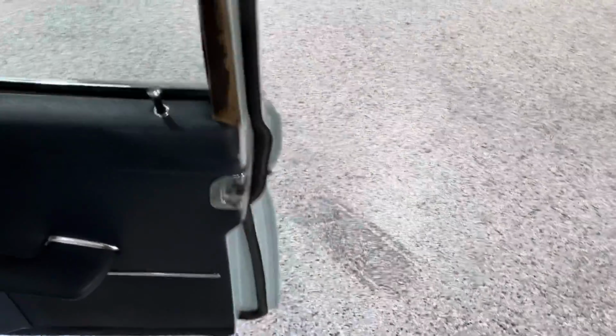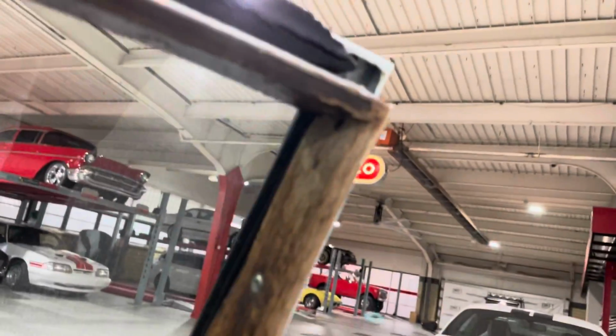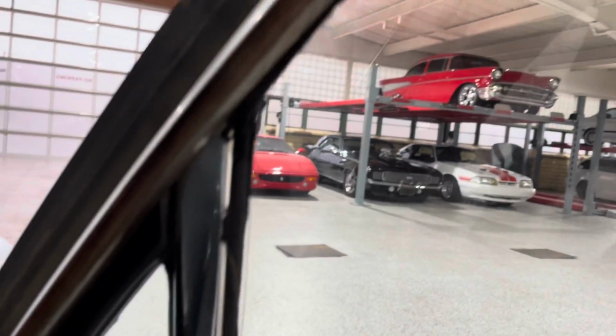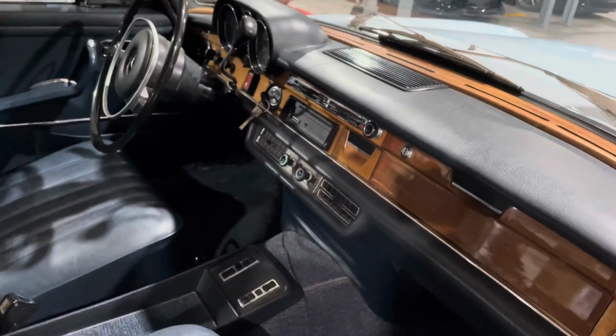Looking here at the right side. And this passenger door panel, excellent condition. Here's the wood, a little bit of finish missing on the wood, but it is still very, very nice. Looking again, let's pan across the dash just to give you a beautiful shot of this. Just real wood, solid wood dash, not laminate, solid wood.